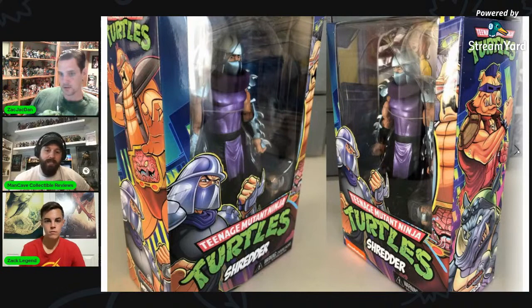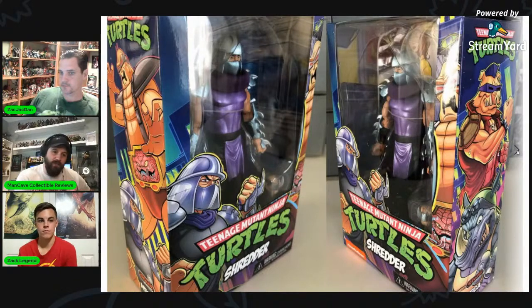I like it. To me, this makes me wonder, are we going to maybe get the main characters in a not cartoony design? Could we get the turtles painted in a certain way, maybe even a metallic paint? It'd be kind of cool if they did something totally different. My wallet doesn't need them to do that, but yeah, it would be cool.